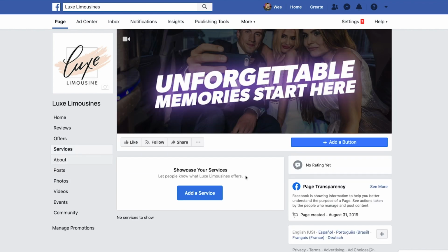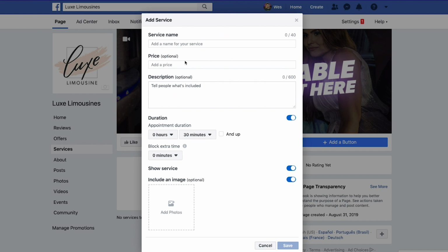So click there, and then click on Add a Service. Obviously, this only applies if you want to showcase different services. We'll just do one really quickly here. Click on Add Service, and you'll just come up with the name, price, description, and include an image.